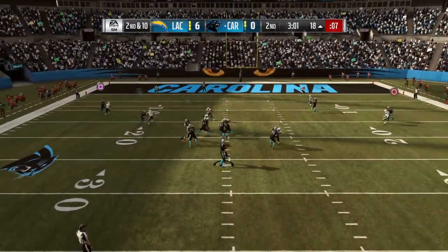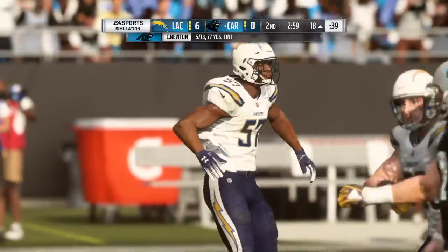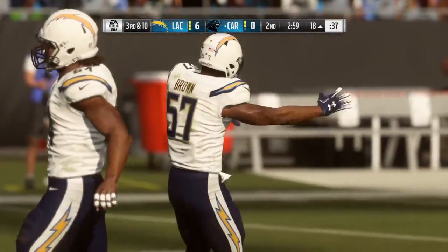Second and 10, Newton again. He talking about that so fast. Oh, yeah, that too. I put my feet down.